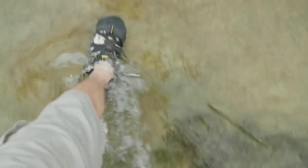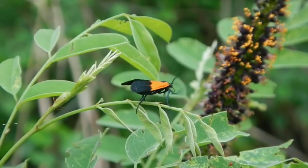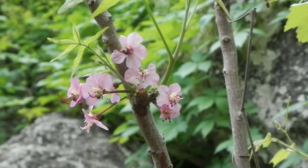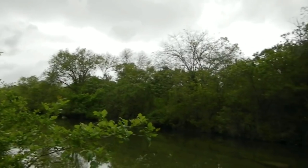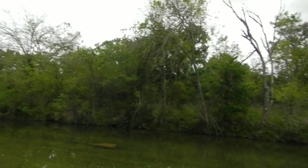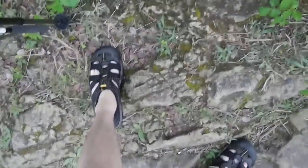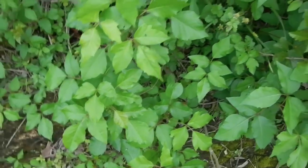Suddenly got much colder. Gorgeous. And onward we move, now wearing open-toed shoes. Michael is wearing boots, but I'm definitely not. There's quite a bit of poison ivy all over here.